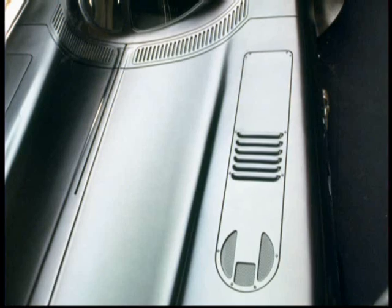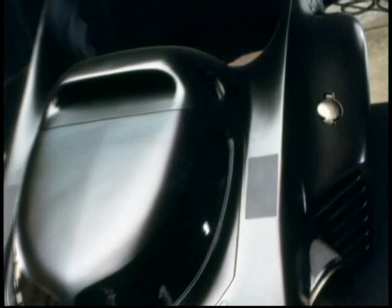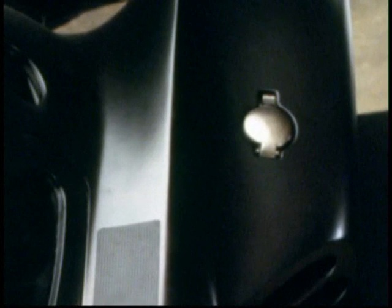From the word go, it always looked really good. And there were some nice details that Terry found. I think the petrol cap was from a London bus.